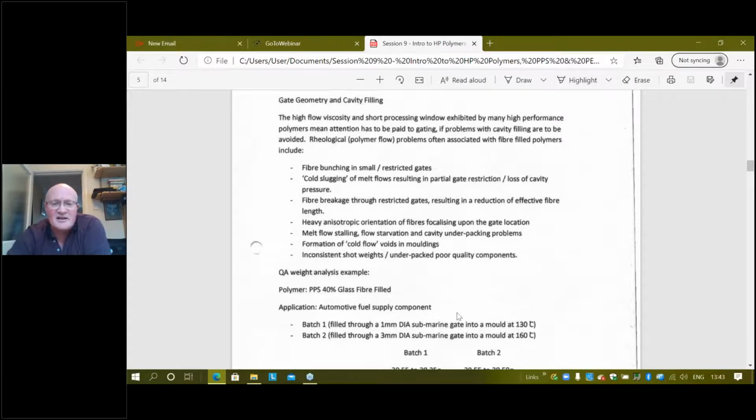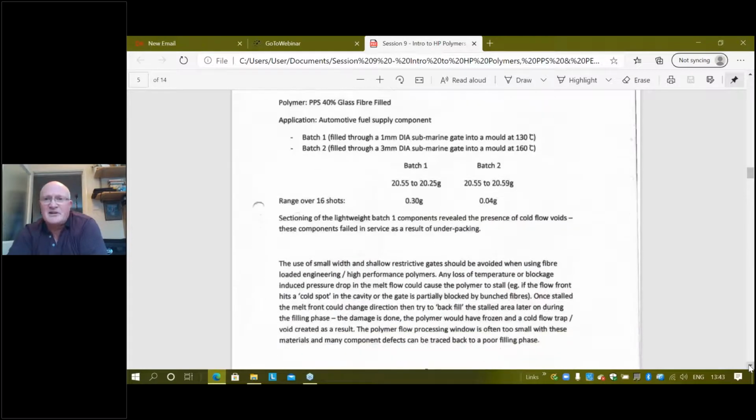Okay, now what I've done here, I've put in some QA shot weight analysis of a PPS job. This was an automotive supply job. Can't mention names because of NDAs, but it was a PPS job. 40% glass-filled PPS. I can tell you it was Fortron. Batch 1, somebody had used a 1mm diameter submarine gate and a mold temperature of 130 degrees C. And batch 1, the shot weight there varied from 20.55 grams to 20.25 grams for 16 consecutive shots. The range over 16 shots was 0.3 of a gram.